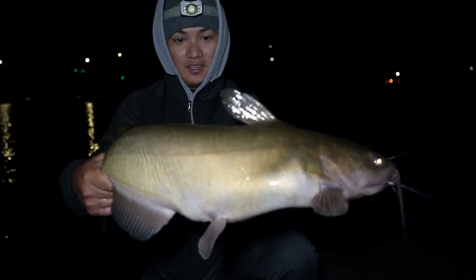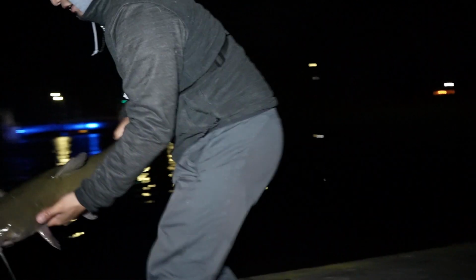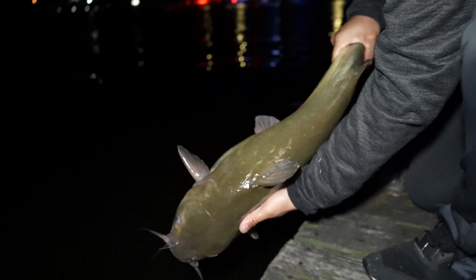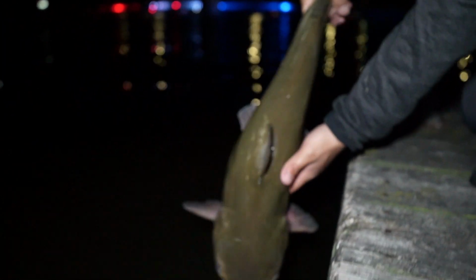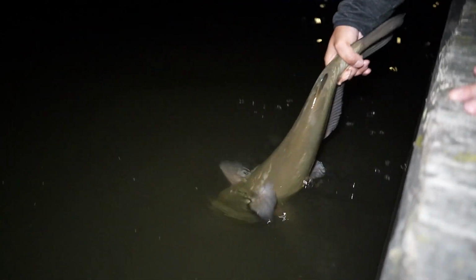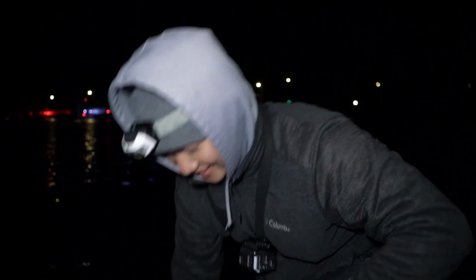Alright, let's go ahead and release. You got pictures? Yep. Okay. A whole bunch. Alright, Dan, let's go release here. I don't think it's that good, but that's a beautiful fish right there, guys. Nice fish. Don't worry, these fish are raw. Just like that. Alright. Yes, finally.